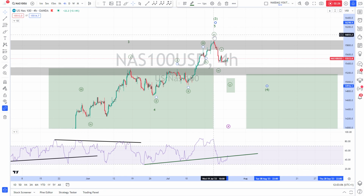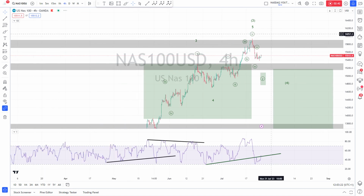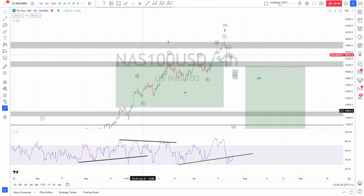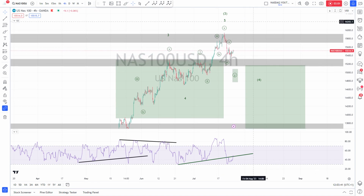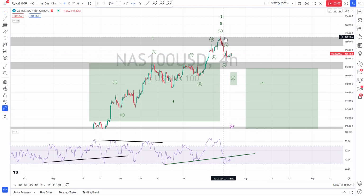So wave 5 finished here, which could mean the end of this wave 5, which could mean the end of this wave 3. And if this is the case, then we are actually ready for more downside. Yeah, I'm very aware that what I'm saying now is kind of risky because, of course, until now it's clear that the Nasdaq is bullish. We're making higher highs, higher lows, and there is no evidence at all yet that we are bearish. So yeah, we need more data to have confirmation, but this is how my count looks.